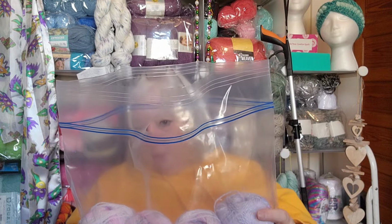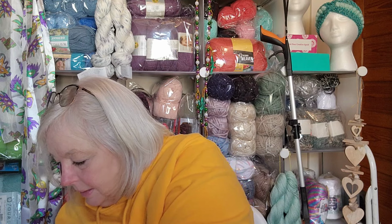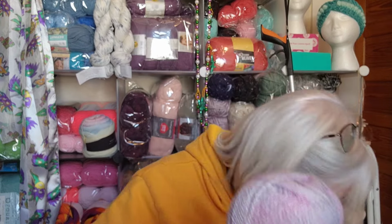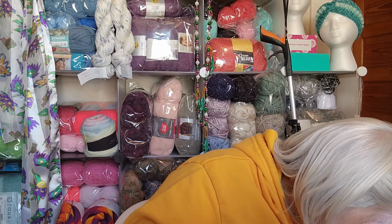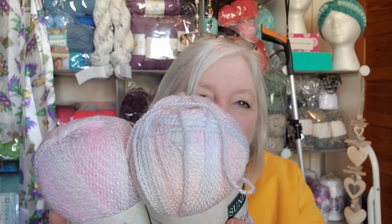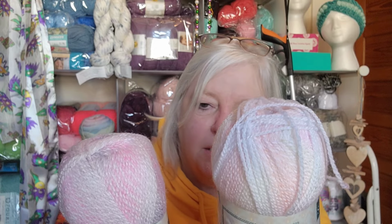Could we squish up this one in? Let's see. So this is the petunia color. The other color that I have is called strawberry cream. So they have like a lot of similar looking colors to them. I'm going to say all in all, this one is lighter. This is the strawberry cream. But in here they almost look like they're the same.